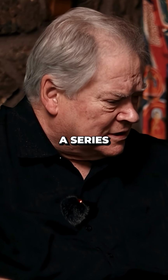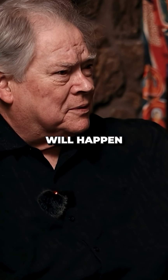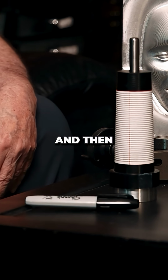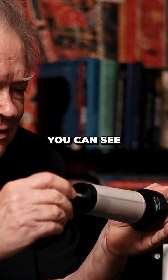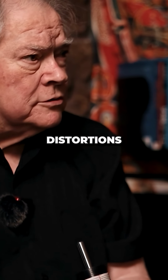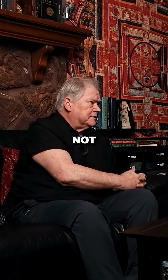I made a series of cones to demonstrate what would happen. Taking a 2D photograph of that and then creating another cone, you can see there's all kinds of problems. The radii, the optical distortion. When is a spiral not a spiral? When it's cut into little pieces.